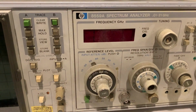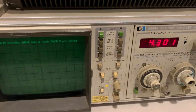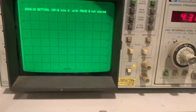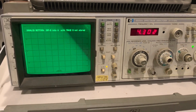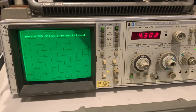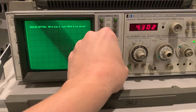And then here we have an HP spectrum analyzer. Let's see, the power button's right there. This one has a big fan, you can hear the noise. Wow, look at that. Invalid setting. So like I said, I have a couple friends who are engineers who are buying all of this stuff, and they'll be super happy, but I do not know what I am doing. So I think this eventually will come around and display something. Interesting. Well, maybe we'll come back to that if it changes.